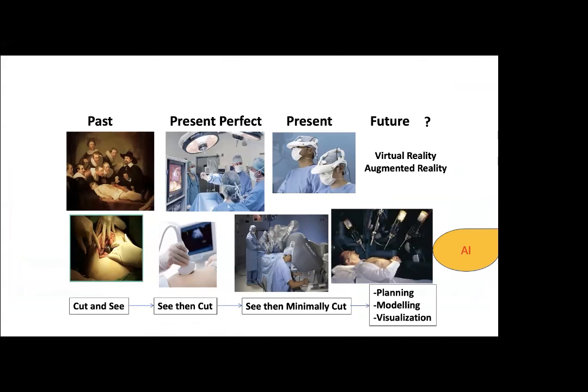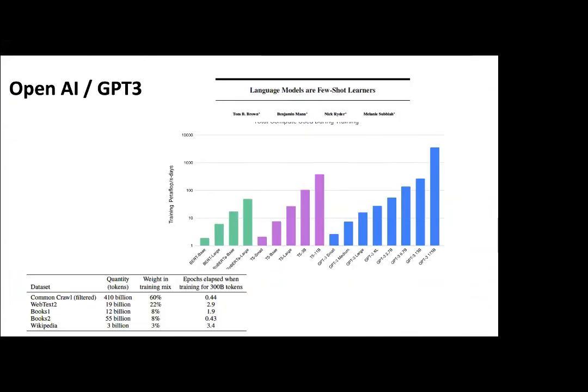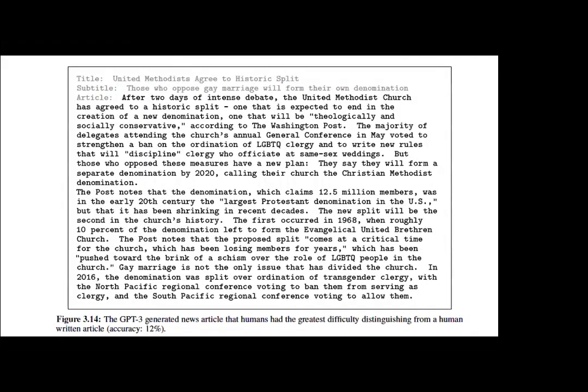And this is one of the last slides. I can say that planning, modeling, visualization is possible with artificial intelligence. There is a special program from OpenAI, called GPT-3. When you go there, you can actually see that all the information available in the world is put on that program. Whenever you need to find out, you can ask that computer. The computer will decide, will answer that for you, and you can see that it can even write a poem.